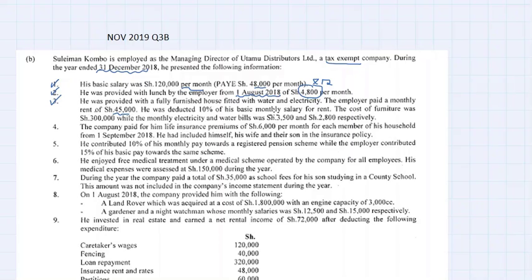Okay. Having said that, there are some few things that we will notice. Once we determine what the benefit is, any amount that he has paid himself, you see, we're told that he was deducted 10% of his basic monthly salary for rent. So any amounts that will have been deducted from his salary will be deducted from the benefit. Okay. Now, the housing benefit ends at this point. So the story about the furniture is separate.